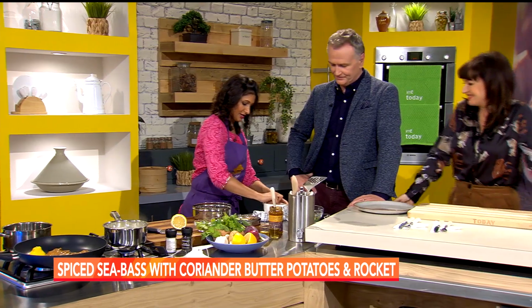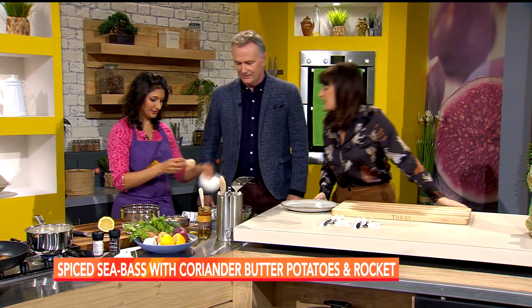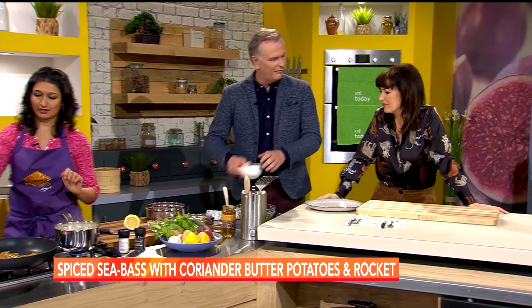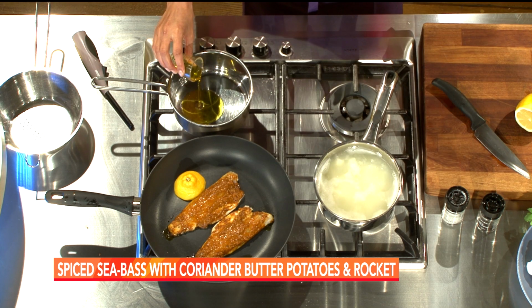Okay. Give it a little bit of a smell for me. What, mustard seeds, is it? This is coriander seeds. Lovely. So that's going to go into my butter, which I'm just about to quickly make, and then I'll flip over.